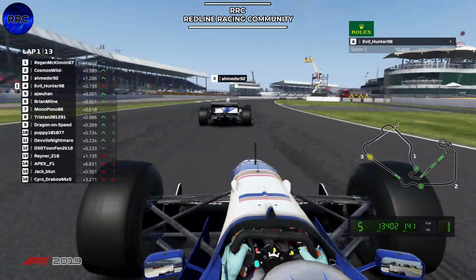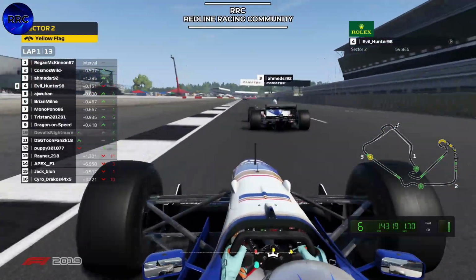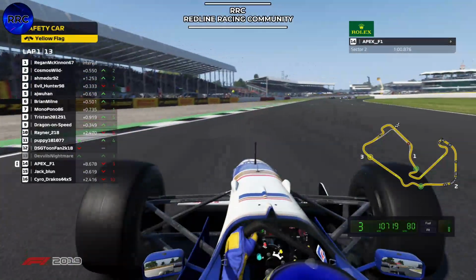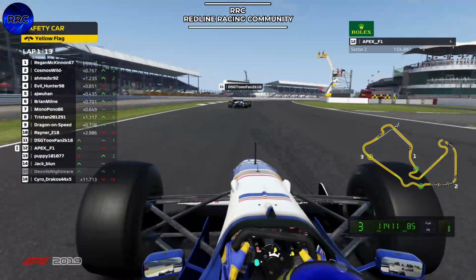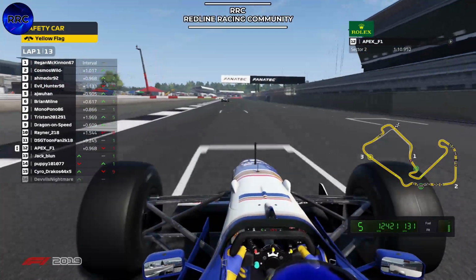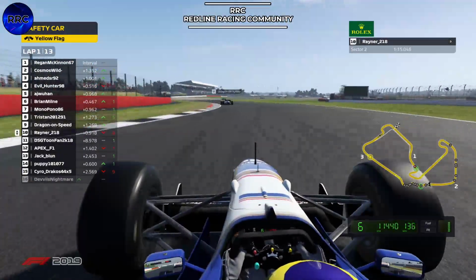Jack had a shocker of a start. I think he just floored the throttle and the car just spun on him. Devils is out, retired. Oh, it's missing a wheel. Puppy's spun and in the old pit entrance. There's a few of them off the track. Well, we've got a safety car. That's an interesting start from the drivers. Help Rayner out, get back to the pack. I'm not sure what happened there.